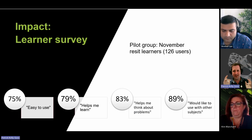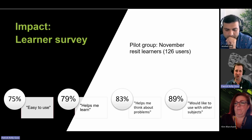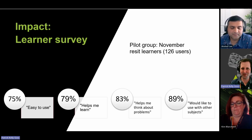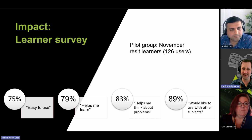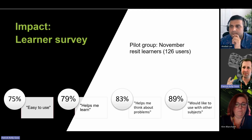So asking regarding impact, this was piloted with our November reset learners, so they've not yet taken the exam, so we don't yet have any nice data to show regarding usage versus outcomes, unfortunately, maybe after November. But as far as our surveys that we've had back with them, 75% of them found the interface easy to use, 79% agreed it was helping them learn, 83% agreed it was helping them think through the problems, and 89% of them wanted to see this expanded into fields beyond the maths and English that they had tried it out with.